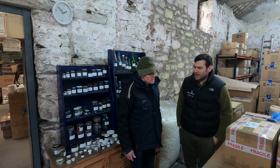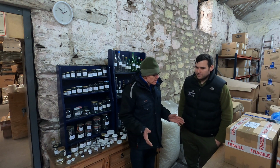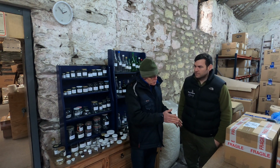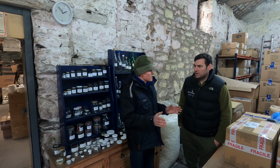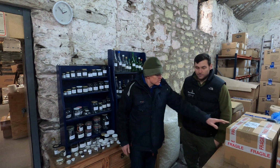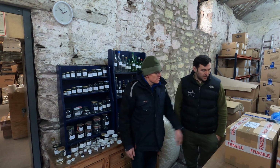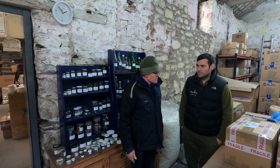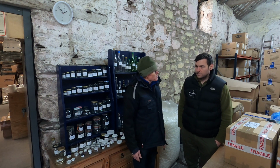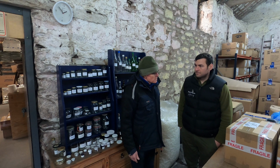Do you want to tell us a bit about your packaging? Yeah, so we pack the jars really well. They have cardboard strips in between them, so there's very little chance of damage. And we put fragile tape on them. We send out hundreds and hundreds every year, and virtually no damages.